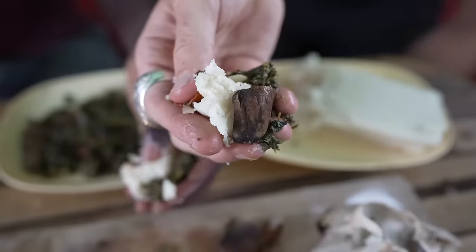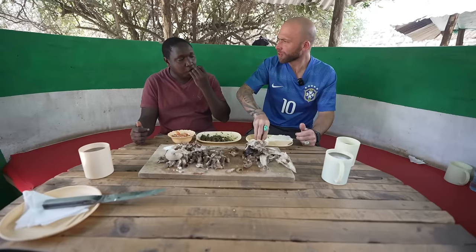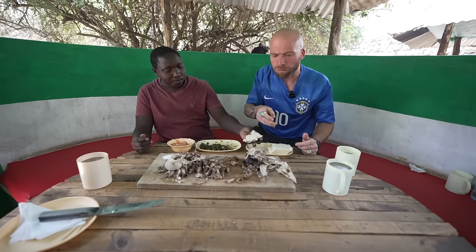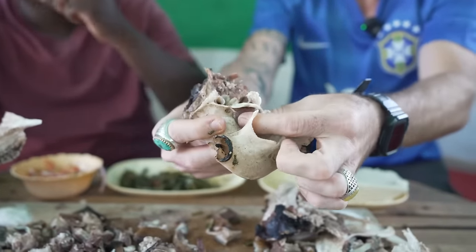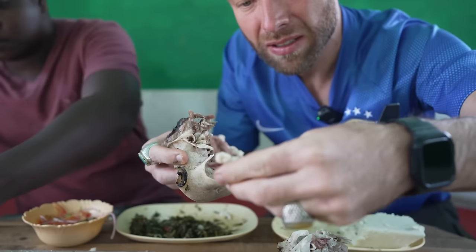I love it. It's spicy, but at the same time, it's a nice balance. And it's very irony, right, because the organs. I'll show you. It's part of the jaw, part of the face. You have to go in and try to get some of the fat, stuff like that, and just eat, right?